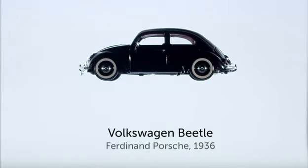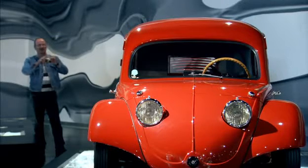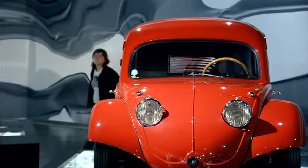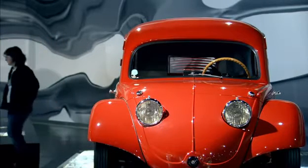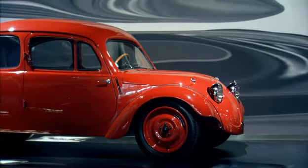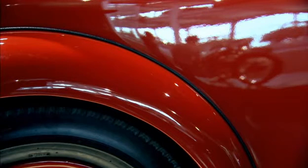In 1936, the prototype for a new car was completed. Designed by renowned race car engineer Ferdinand Porsche, it would become the most successful car in the world. This is one of the first prototypes of a true Beetle. Form follows function, nothing more. It was a very, very simple car, very basic.